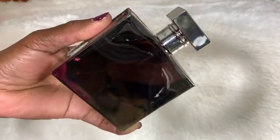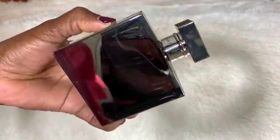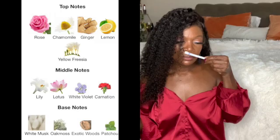So the next item that I picked up is this Ralph Lauren Romance. Another blind buy. I had never smelled this one before. This is definitely a floral scent with a little bit of musk in it. I can get a hint of maybe rose or some type of floral note in here. And it's a little bit on the musky side, which definitely makes this very sexy. I love the way this smells.